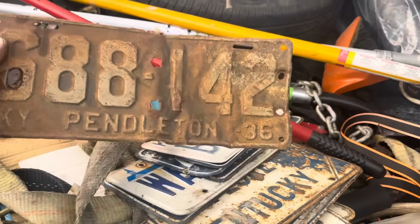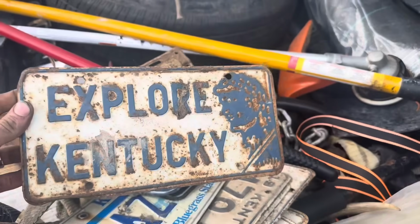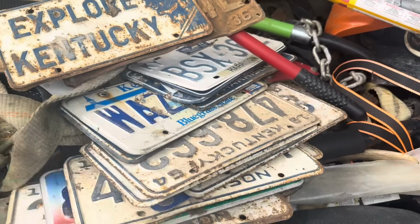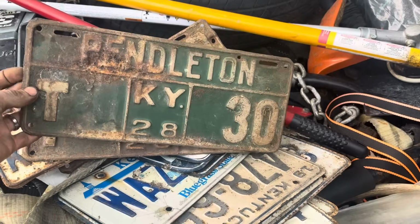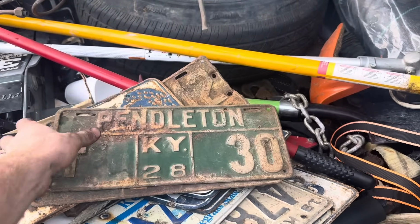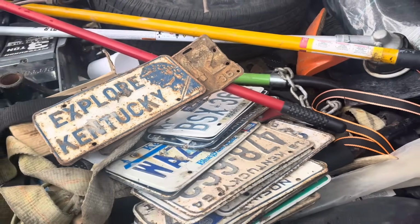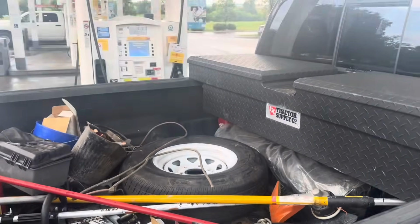Kind of random, but 1936 Explorer, Kentucky. Pretty cool ones in here. Lots of 60s and 70s. A couple more real old ones. These ones right here, Pendleton, 1928. I think those are really cool. I found these while we were cleaning out a building for a guy down there. It's pretty cool. All right, we're filled up.